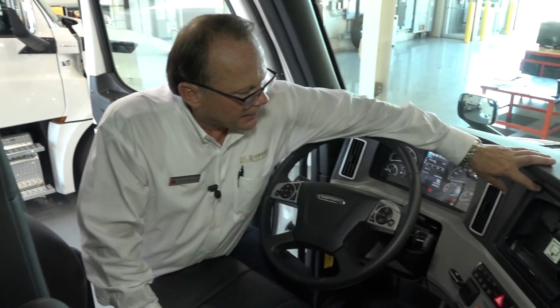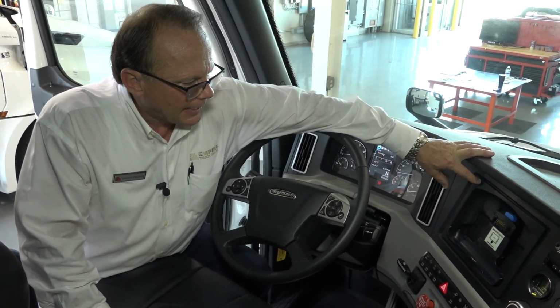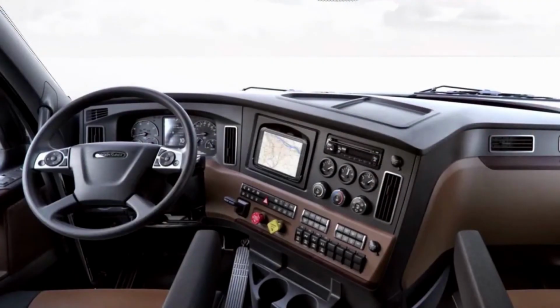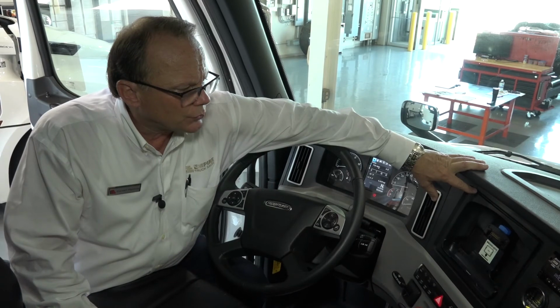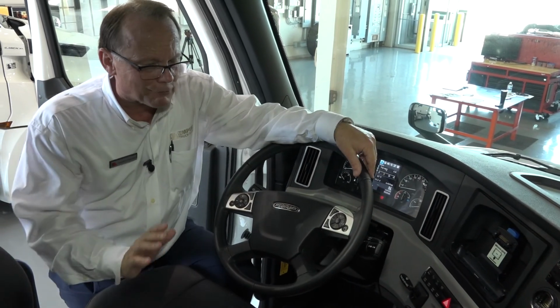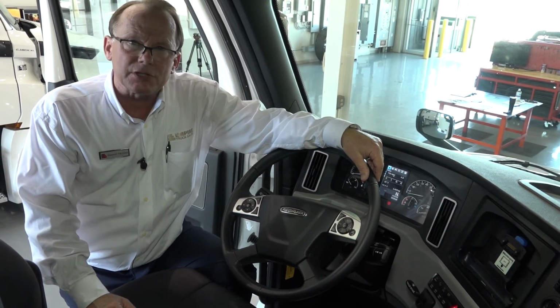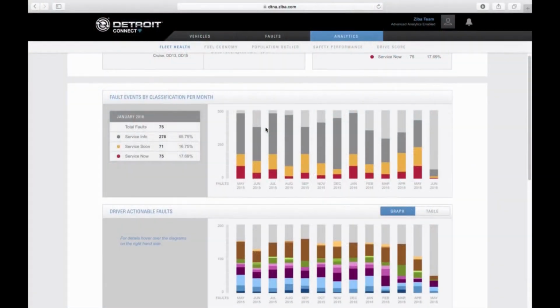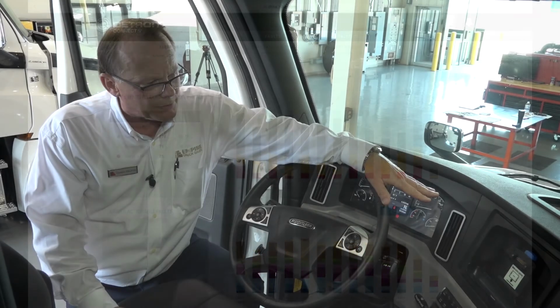Welcome to real connectivity. The new Cascadia has a port. It has a screen. It's an option. Some of the trucks have it, some trucks will not have it. But what this will do for you, the first feature that I really like about it, is it gives us electronic driver log. This is something that's required starting this year. So this is something that the driver will be able to deal with here.